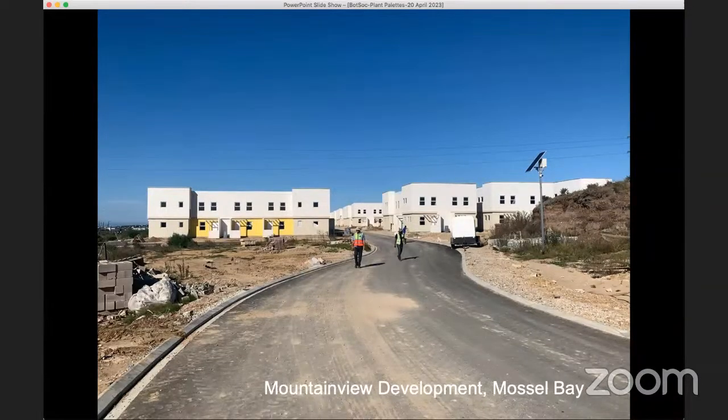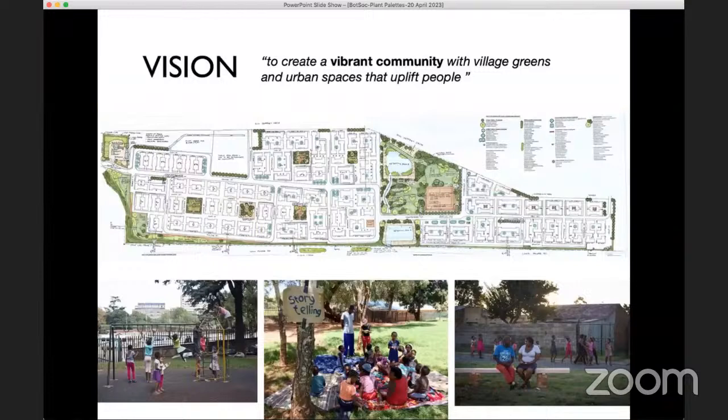and outside Mossel, or just on the ridge of Mossel Bay, so quite a coastal environment. It's a long, narrow property, about 700, almost a kilometer long, three-quarters of a kilometer long. So that gives you an idea of the scale. And you can see even from this landscape plan how dense the housing development is and how little space there actually was for greening.